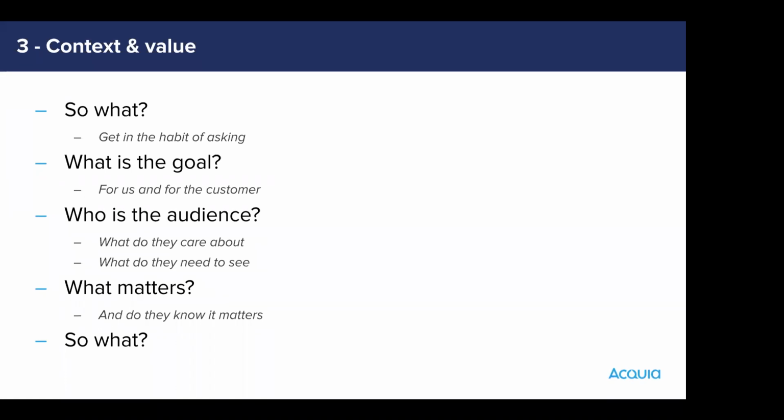So what we want to do is figure out who the audience is and what they as individuals, those roles and those people, care about. Because we may know the goal of the company from the top, we also need to know the goals of each of those members of the audience. And as much as possible, we want to try and help them see how they can achieve their goals as well. And that's going to define what they need to see.